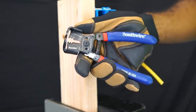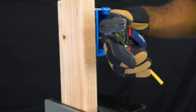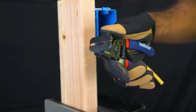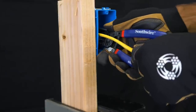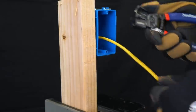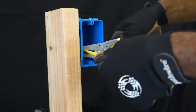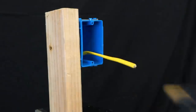Our new wire stripper features a patent pending 90 degree head that strips both 12-2 and 14-2 Romex. The unique design allows for you as a contractor to easily strip inside of a box. It's much safer than using a knife and much more efficient than trying to use a standard wire stripper to strip inside of a box.